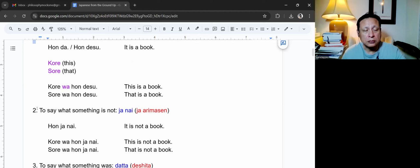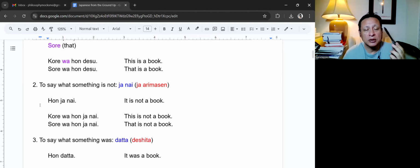Let's say I'm holding this up. This is a pen. Pen, I think, is just pen. Pencil is enpitsu, but don't worry about that. So this is a pen, obviously, right? So to say what it is not, I would say honjanai. It's not a book. Honjanai, it's not a book, right? And to be more formal, I would say hon ja arimasen. Honjanai, informal. Hon ja arimasen, a little bit more formal. It's not a book.